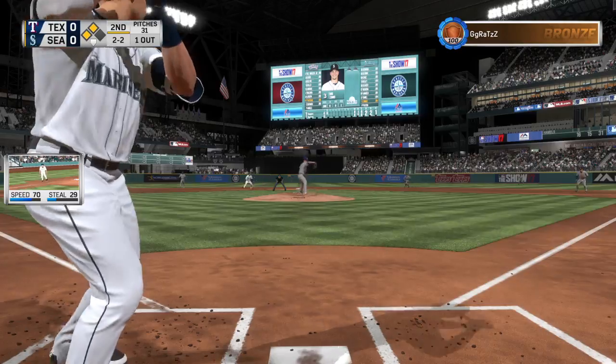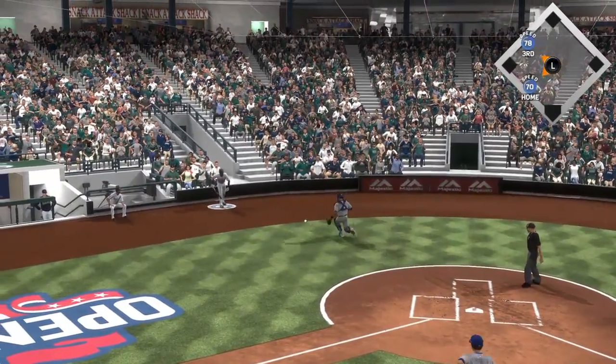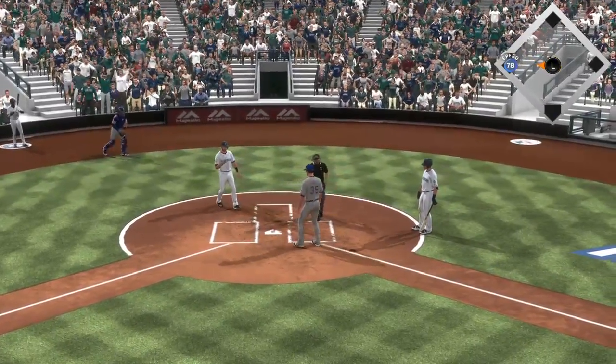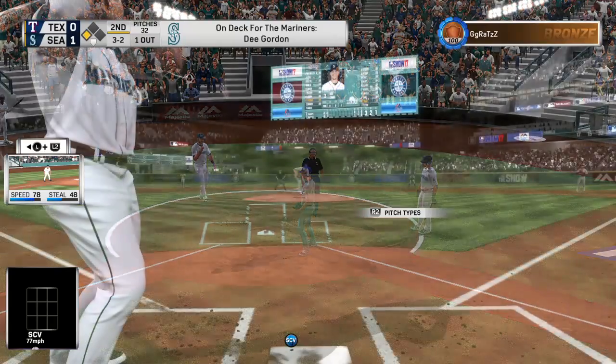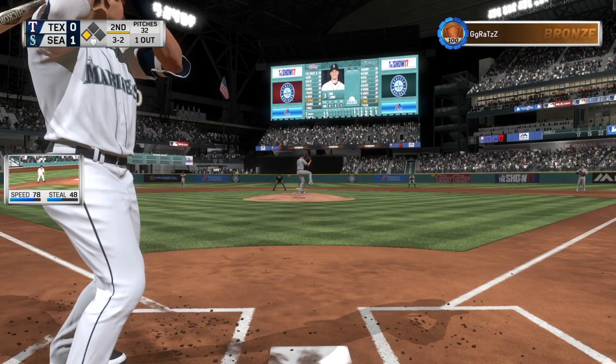He's set. Here's the 2-2. And this one gets away. A play at the plate, and he will beat the tag. Safe at the plate. And a disastrous time to uncork a wild pitch as the go-ahead run scores from third.